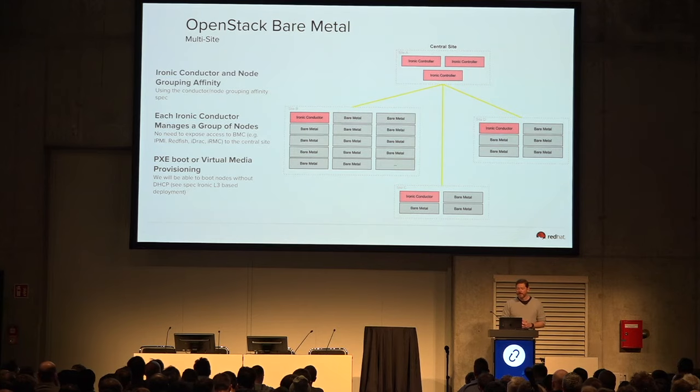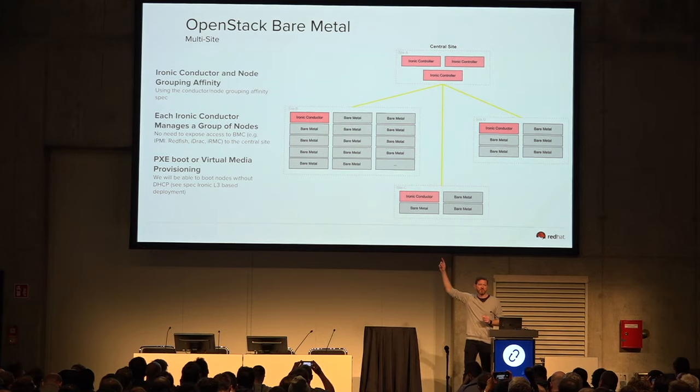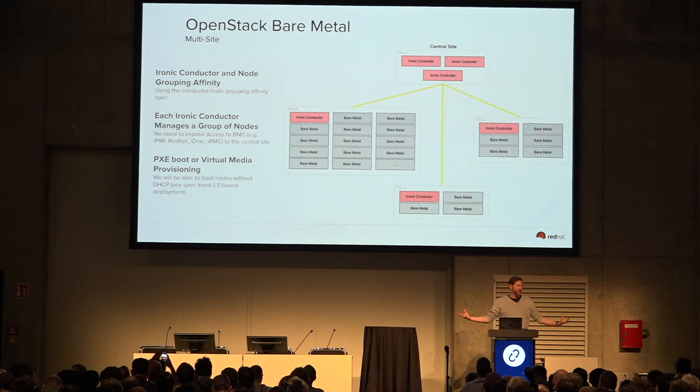And multi-site. Multi-site depends on a number of features. Some of them we have finished. If you take a look at the Ironic Conductor and Node Group Affinity, this is one of the requirements, so that you have a central site with your main controllers, hopefully highly available, right? Maybe you are doing Ironic and more things with this central control plane. But then you have maybe remote sites. And in these remote sites, you have nodes that also need to be managed by Ironic, right?